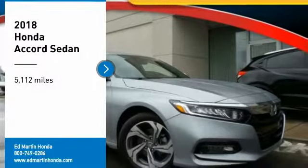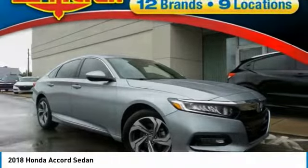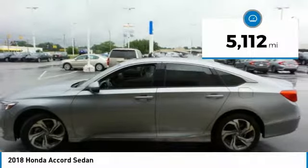Take a ride in the 2018 Accord. Ingeniously simple, yet overflowing with luxury and technological creativity. All that and more in the Accord. This vehicle has less than 6,000 miles.